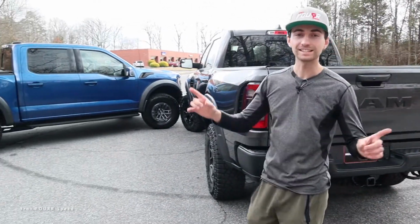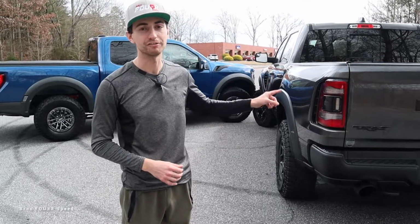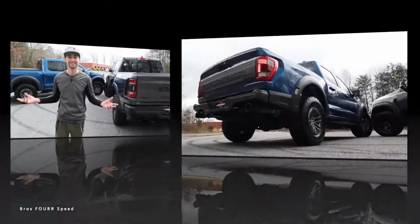With that said, let's get a rev of each truck and then take them for a spin, see what you're getting. These both are similar in price point. Is that V8 that much more fun to drive? Let's see.